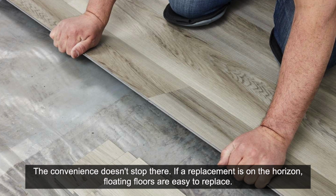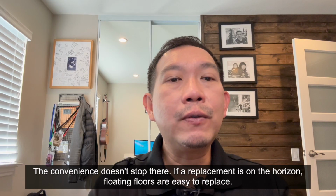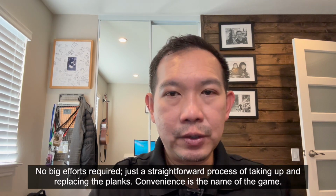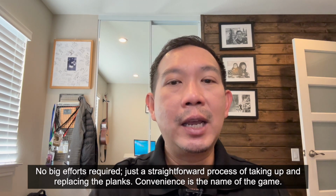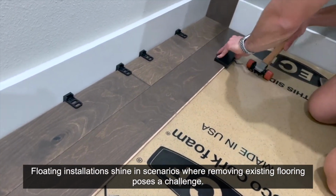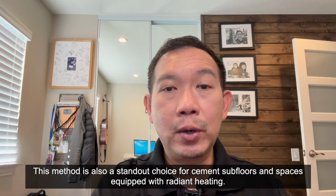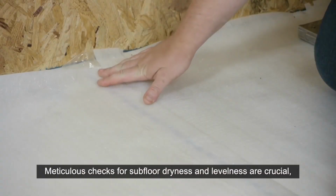The convenience doesn't stop there. If a replacement is on the horizon, floating floors are easy to replace. No big efforts required, just a straightforward process of taking up and replacing the planks. Convenience is the name of the game. Floating installations also shine in scenarios where removing existing floor poses a challenge. This method is also a standout choice for cement subfloors and spaces equipped with radiant heating.